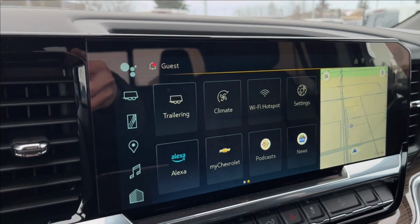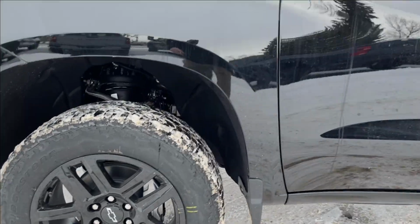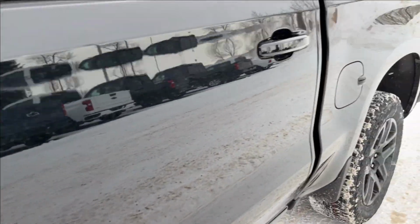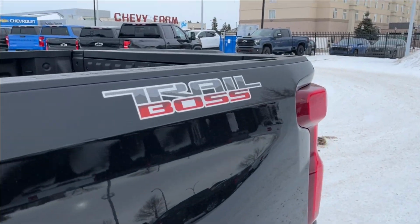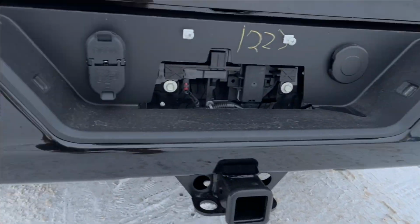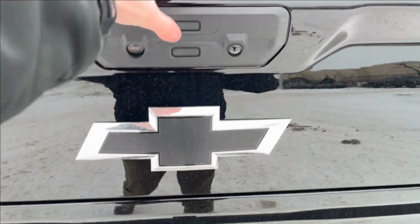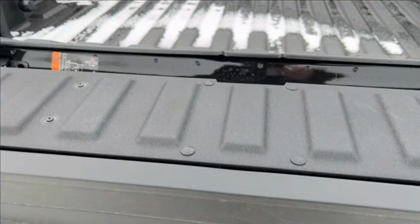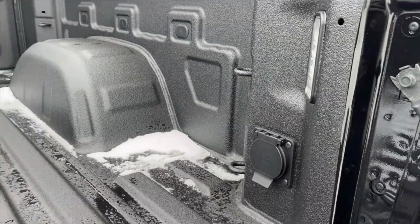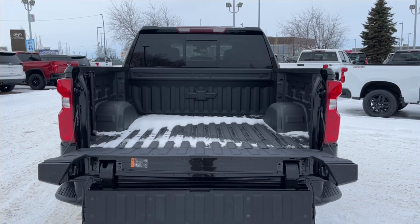You're gonna have these blacked out 20-inch wheels on Bridgestone all-terrain tires. You got the Z71 badging with the paint match mirror caps and keyless entry door handle. You got the Trail Boss badging as well as the paint match corner step bumper with the dual exhaust. The trailer hitch and 5th wheel just under. Here you got the multi-flex tailgate. With the grab handle, you're gonna have 2 LED lamps as well as an AC wall port and around 12 bed tie downs. It's pretty spacious rear.